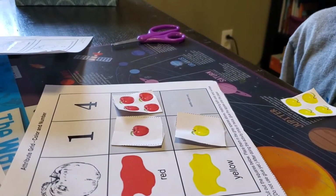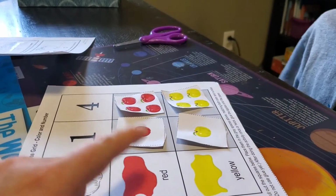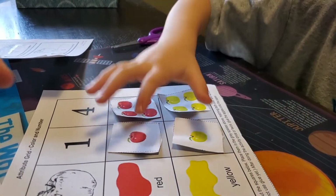Okay, and what do you think would go in the last one? A yellow. A yellow apple. Okay, so take those off, and we're going to try it again. We're going to go a different way, okay?